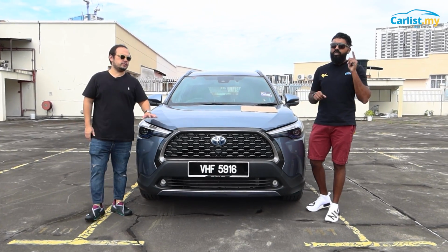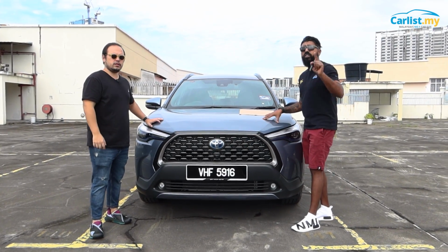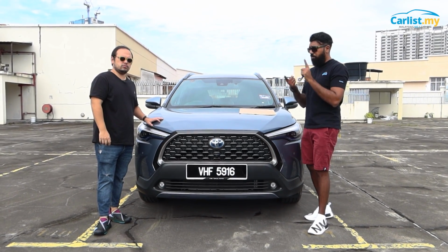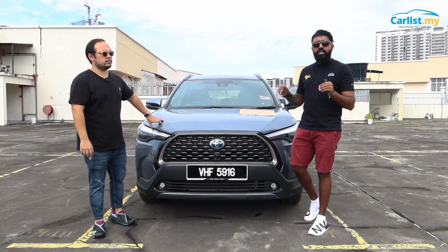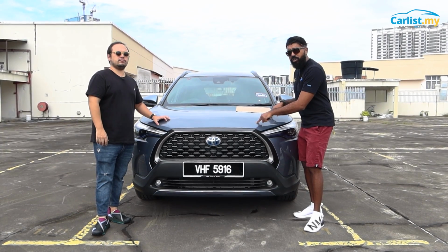Today, we're not bringing you a typical review of this Toyota Corolla Cross Hybrid. We've done that already. You can click the link up here to watch Jim's review of the hybrid. But today, me, Adam and Nat, the guy behind the camera, we are going to attempt to go to Penang and back on one tank of fuel.